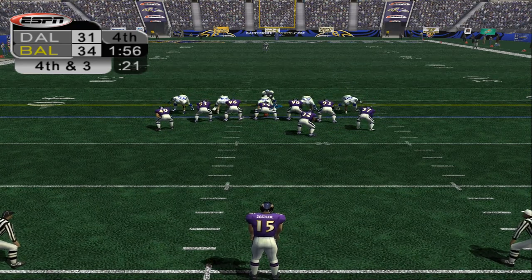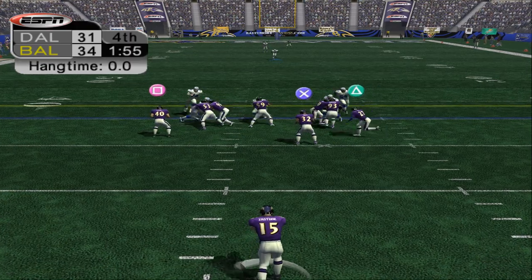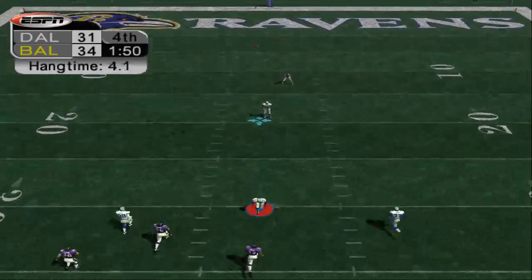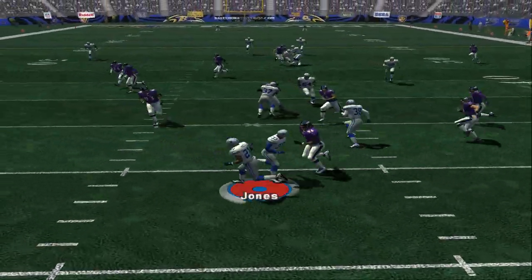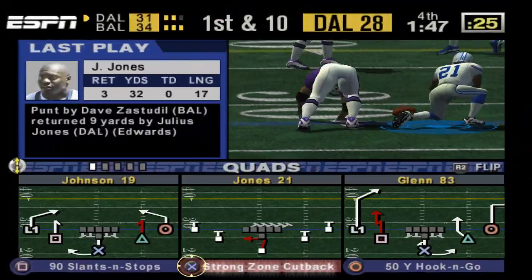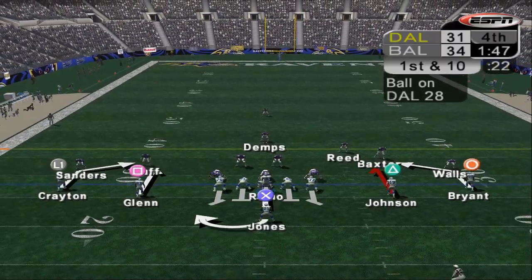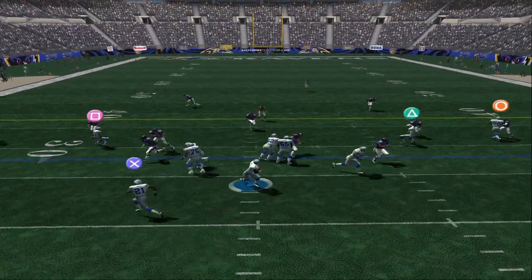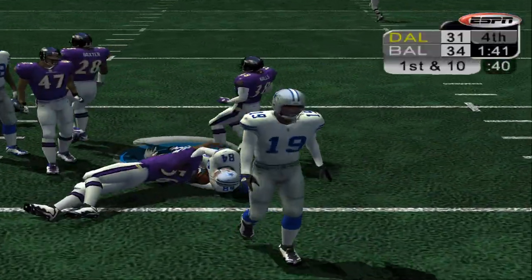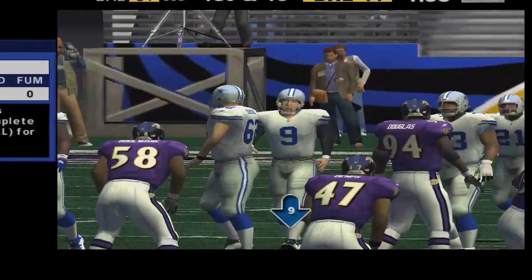Punt formation. Number 21 to make the return. Zastudil gets the snap and pummels this one deep. Jones takes it at the 19. Stop at the 28. Julius Jones returned for a few there, but after that gigantic punt, it was like tearing a single page out of War and Peace. It doesn't make much of a dent. Cowboys start this drive from well in their own territory, and the clock at 1:47.